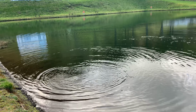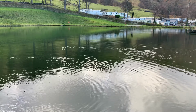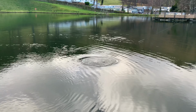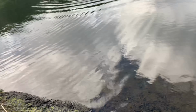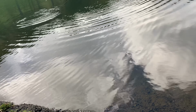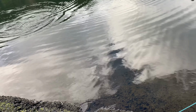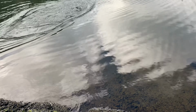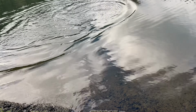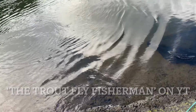He's in. I'm gonna net this one and get back in there. It's a black zonker with a lolly body. But I watched a video of Trout Fly Fisherman UK, I can't remember his name, a Scottish guy. And he did really well. This time, wasn't it? And here we go.